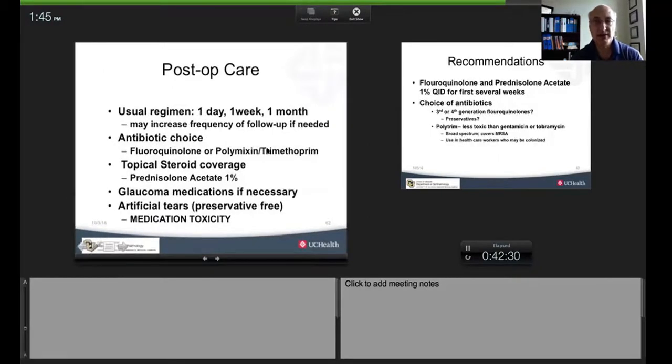So post-op care, usual regimen, I will see them 1 day, 1 week, 1 month. My antibiotic of choice is a fluoroquinolone or polytrim, which is polymyxin trimethoprim. If they're not sulfa-allergic, it's very good against MRSA. Usually cover them with a fairly strong steroid, prednisolone acetate, 1% is okay. We'll start them on at least 4 times a day, sometimes more or less, depending on the amount of inflammation. And that will really go over a very slow taper over the first 6 months.